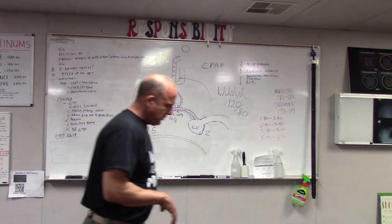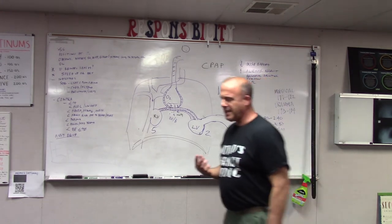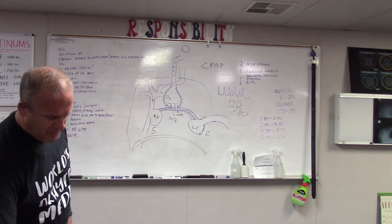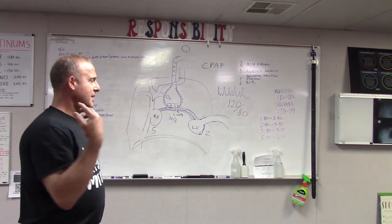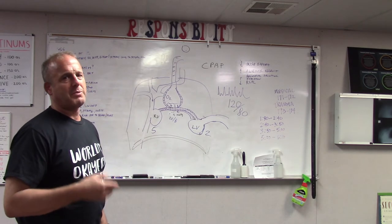SpO2, duh. Try to get a baseline. Make sure you get good capture. End-tidal CO2. Try to get it, but don't count on it. In COPDers with a normal SpO2, but who are retaining, you may have a pulse ox of 100, but their CO2 is through the roof. That's a respiratory pattern issue, they're retaining.